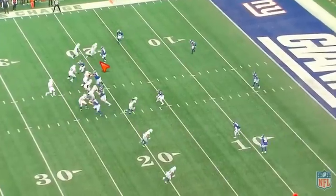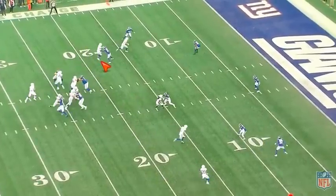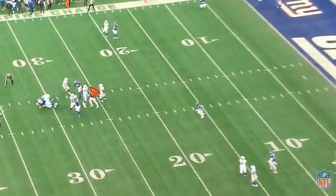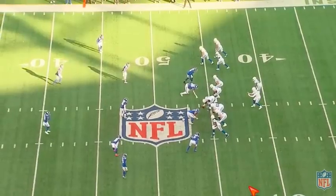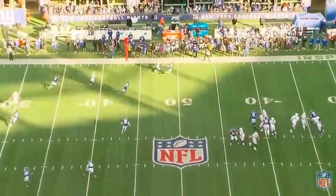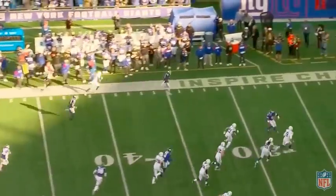Again, just kind of nonchalantly coming into it. I know I'm replaying like crazy. Nonchalantly coming into this jam, and then not really running the right route. And then this play made me very excited at the time. It makes me really angry now doing this film breakdown.